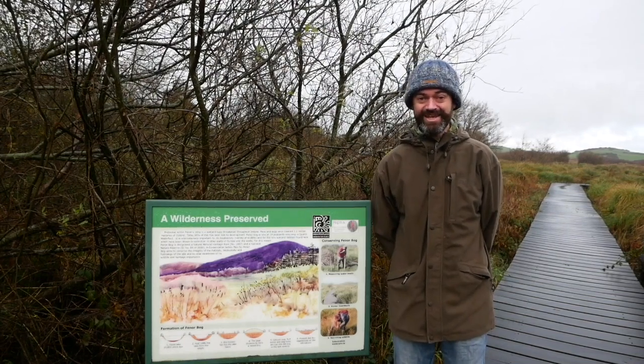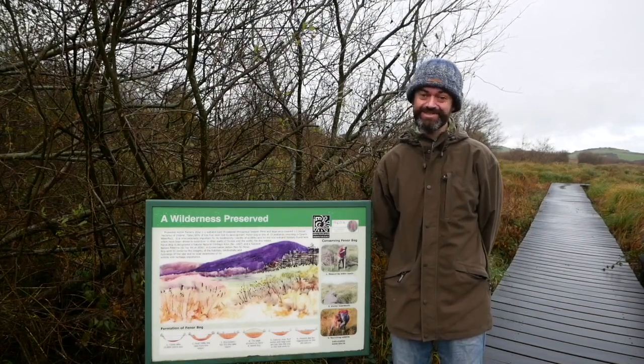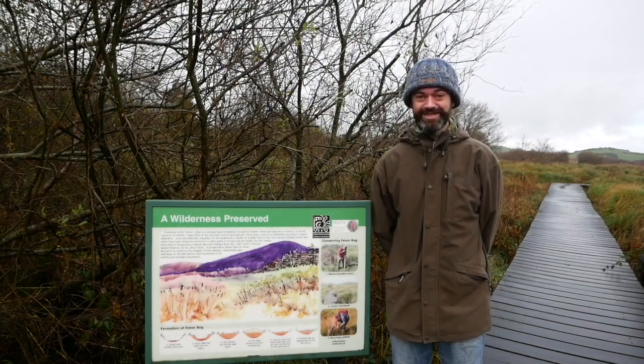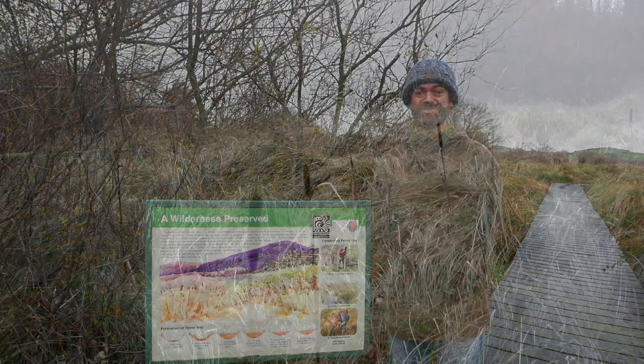It's one of many bogs across Waterford and the only preserved bog, thanks to the Friends of Fenor Bog here at the Fenor community. We're going to look at some of the wildlife, the formation of the bog, how it was formed and how it actually looks today.